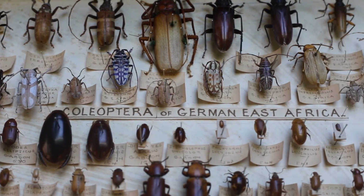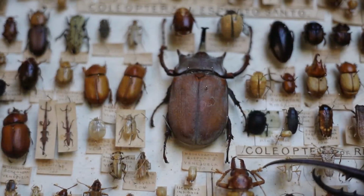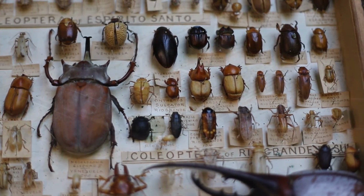This is the male brain at work. It's collecting top trumps. It's my beetle's bigger than yours. I've got a cooler beetle than you have. This is the invertebrate equivalent of stamp collecting. Our beetles come from all around the world.